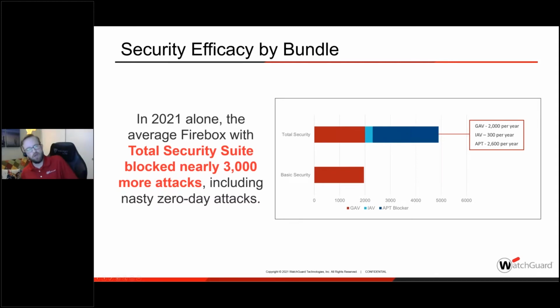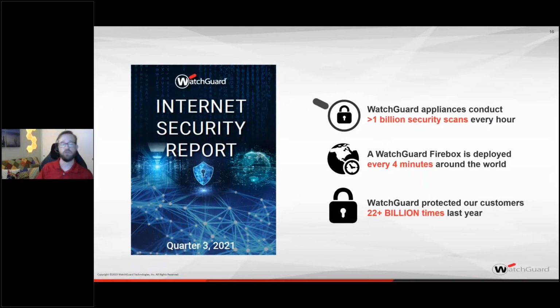So, I mentioned what we do every quarter is called the Internet Security Report. It's something that our WatchGuard Threat Lab team puts out. They do a tremendous job on it, and what it does in part is look at a feed of Fireboxes. These are opt-in Firebox devices from WatchGuard customers all around the world who have agreed to allow us to see anonymized data about what's going on on their Fireboxes, right? And just to give you some data points around that, WatchGuard appliances conduct over 1 billion security scans every hour. A new WatchGuard Firebox is deployed every 4 minutes, and we've protected our customers from over 22 billion different attacks last year. And so, our Internet Security Report really looks at that feed data to try and make a little bit more sense of what's actually going on and what's being seen by these firewalls. I wanted to share some of those data points with you today.